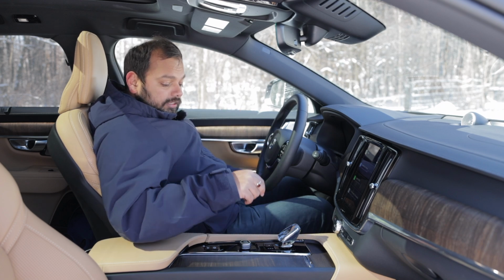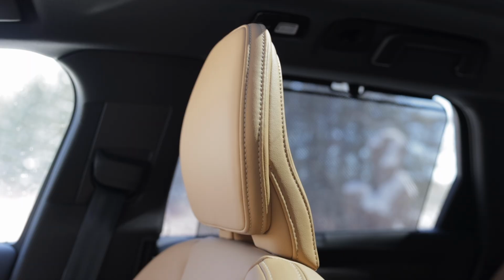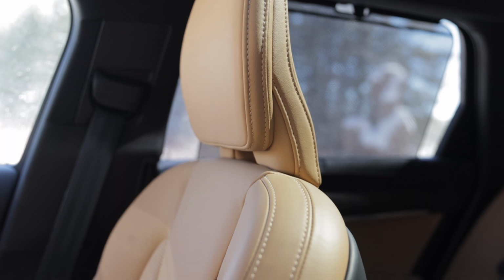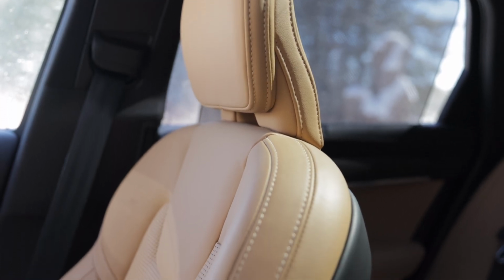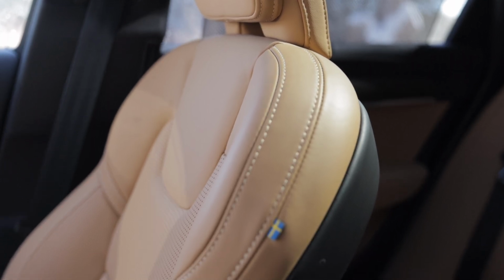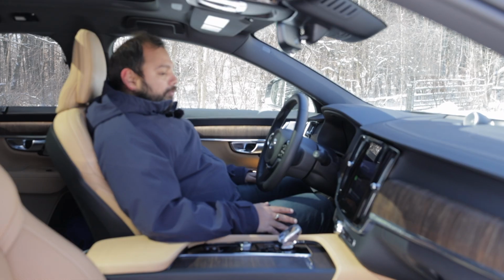I also do like the interior shade, this color, this tan interior. I really like it. The seats are very comfortable. You have a host of adjustments, so you have lumbar, upper lumbar, lower lumbar, and you also have under thigh support which can be extended electrically. You do not have massage seats though. At this price point you might want to expect that, but not a deal breaker.